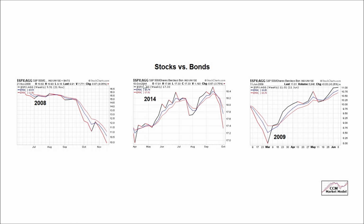This time we're looking at would I rather be in growth-oriented stocks or conservative or defensive bonds. Does 2014 look more like 2009 or 2008? Answer, 2008. Higher risk until we see something like this. When will it happen? We have no idea. We don't need to know. We just need to pay attention and make adjustments as needed.